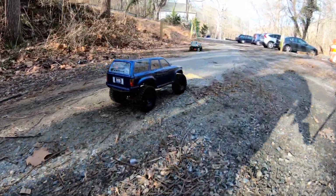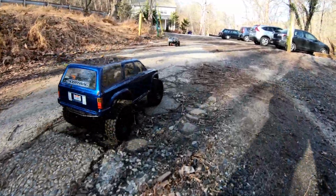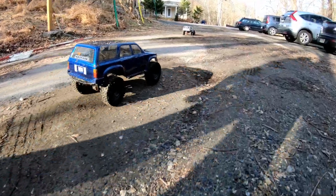Gonna make it. What do we do, 3 miles? Yeah, something like that, maybe more, especially when you crawled on the backtrack.